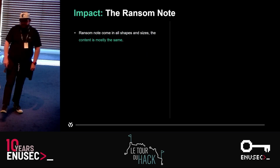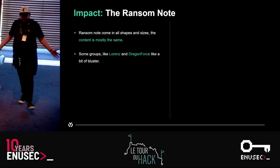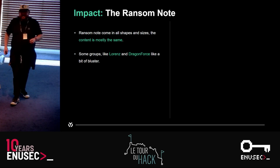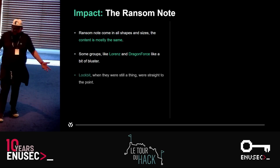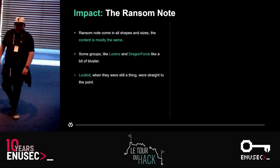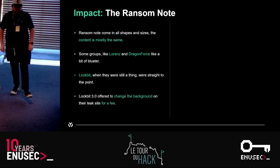So the ransom note. Ransom notes come in all shapes and sizes. Some threat actors like the Lorenz Group and Dragonforce, again, oddly topical, was not intentional, but when I realized what was going on, I was like, yes, I'm having that. A little bit of bluster. Lockbit, when they were still a thing, they may still be a thing, they just refuse to die, were very straight to the point. We have your data, go here, talk to us.